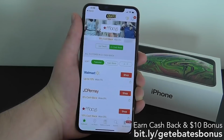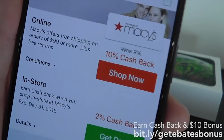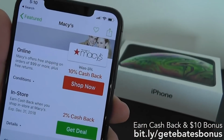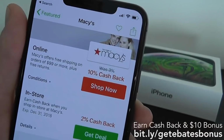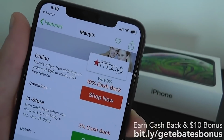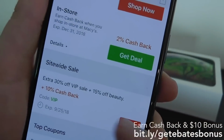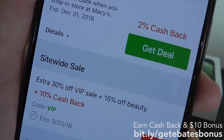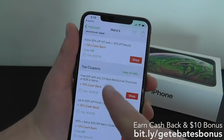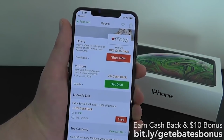All right, let's take a look. Once you sign up and open the app, you'll see just how amazing it is. As you can see, 10% cash back on Macy's right now. Now it's usually 3%, but they always have these big promotions on different websites. So in this case, it's 10% cash back on all of Macy's online. It's great for online shopping. Now here's another great part. They'll also tell you about store sales. So not only do you get 10% cash back, but you can also get the 30% off VIP sale, and it'll tell you about all of the coupons on the website. So not only do you get cash back, but you also get access to the best coupons. It's a double win, just like that.